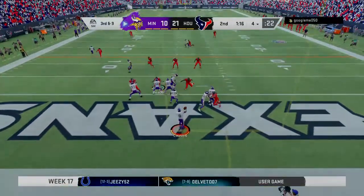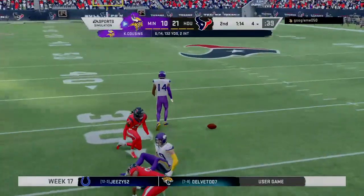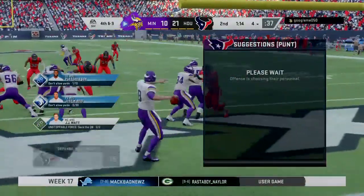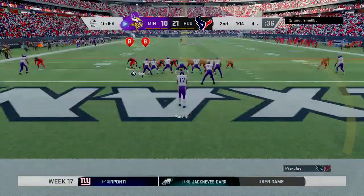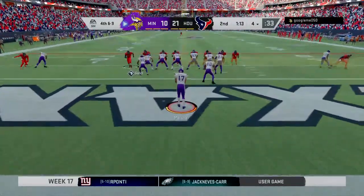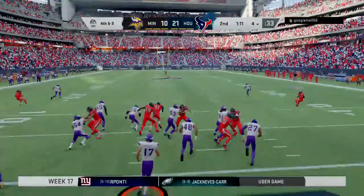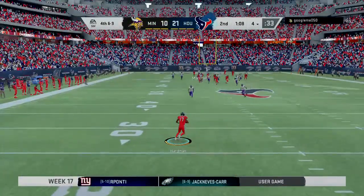From the shotgun, it's Cousins. And almost picked off. I guess the good news for them now, it's 4th down. Well, it's looking like another 3 and out here, and at some point, got to be able to put together a drive to keep your defense from having to go right back out on the field. I feel like things are starting to unravel a little bit, and we're not even at halftime.